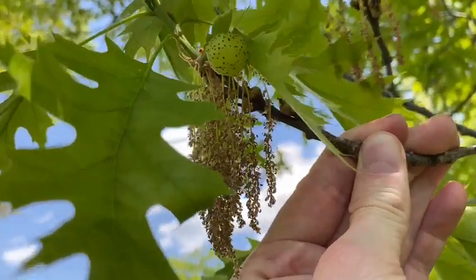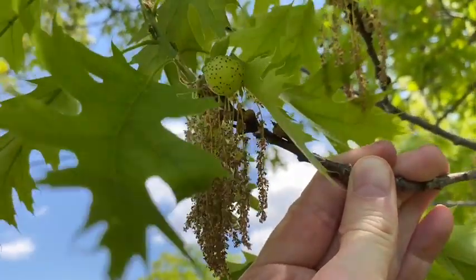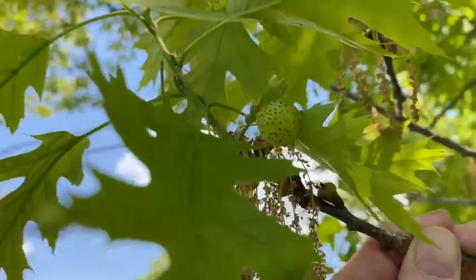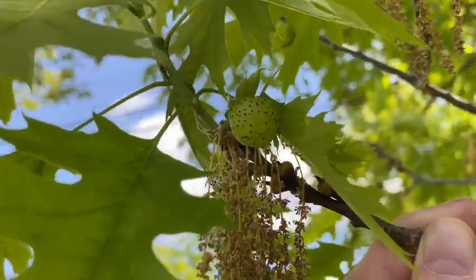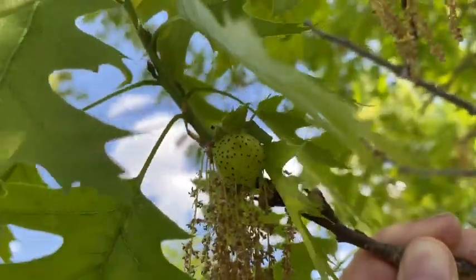We have the flowers. We've got little baby acorns that are just growing. And then we have this odd looking sphere. Almost looks like a fruit, but it is not. This is what's called a gall. And this is from an oak gall wasp. And what happens is, it's super cool.